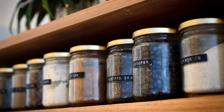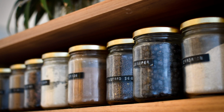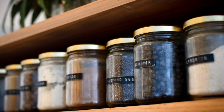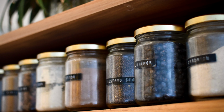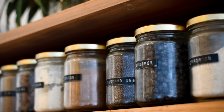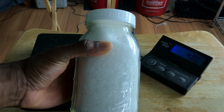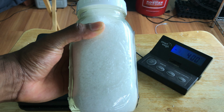How much should you buy per person for your pantry? My recommendation is 10 pounds per person per year. That's what I'm doing. I package salt in quart-sized mason jars with plastic lids. Quart size because they're easy to manage, and plastic top because salt corrodes metal. One quart of sea salt weighs about 2.5 pounds.